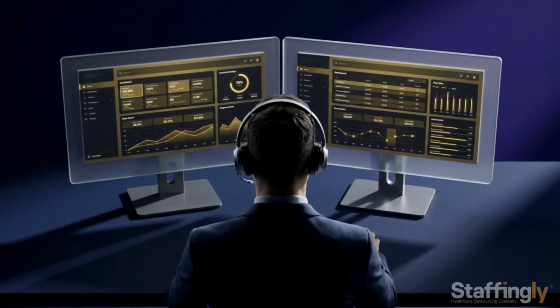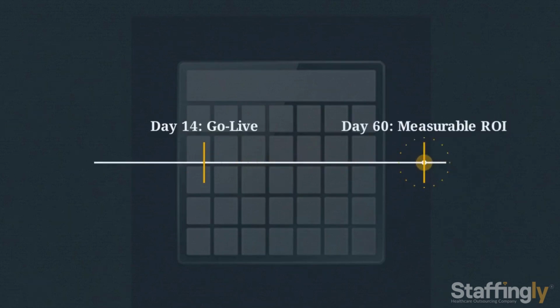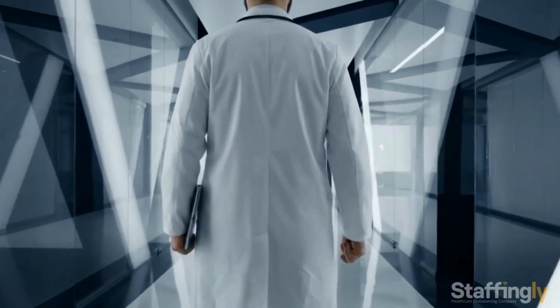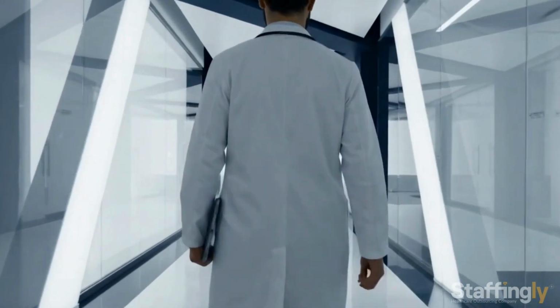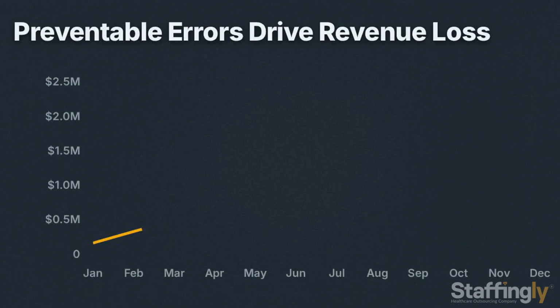After the 14-day go-live milestone, most practices see a measurable financial return on their investment by day 60. The transition period is exceptionally brief. It is structurally designed to remove the fear of disruption and prove its financial value to your practice immediately. If you already employ a tenured, highly specialized in-house billing team with zero turnover, you should maintain your current setup. However, if you run a mid-sized practice billing around $2 million annually and you are bleeding $100,000 or more to preventable errors, this model is built for you.